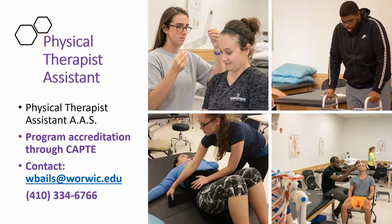A lot of times you will see physical therapists and physical therapist assistants working with our veterans where they've had some catastrophic injury while in war, and maybe they have an amputation. You might see somebody who's been in a car accident and they need to learn to walk again or to use a particular part of their body. So the physical therapist assistant is going to help with all of those things.